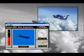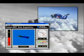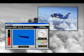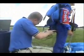It's a nice looking animation. You can see we were keeping track of her position using gyros and things like this. And there you have her, where that chassis was, and us pulling it out.